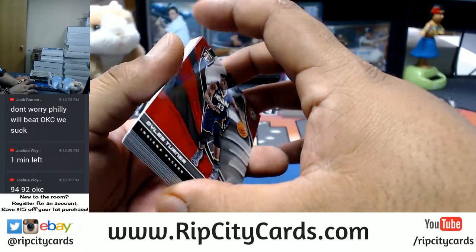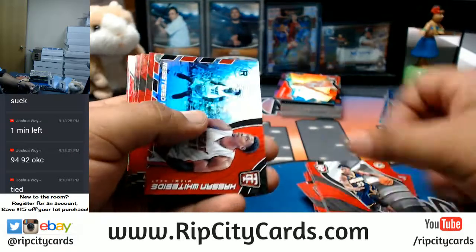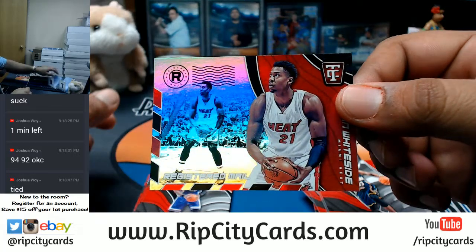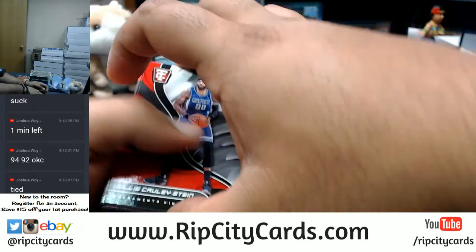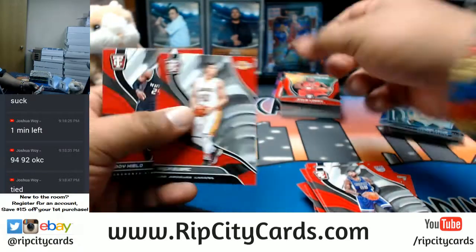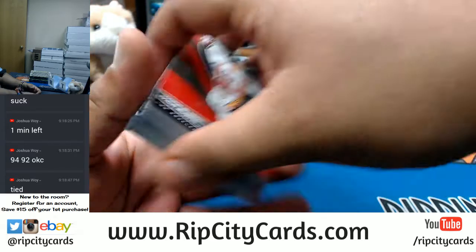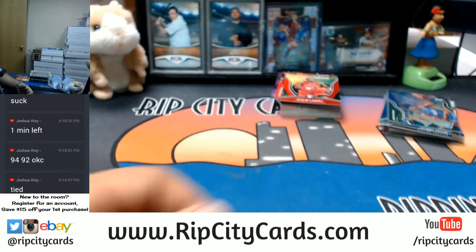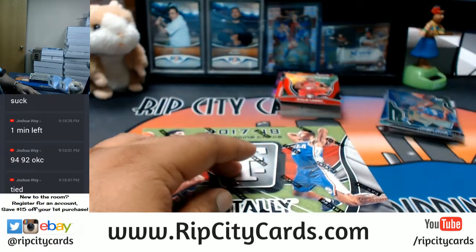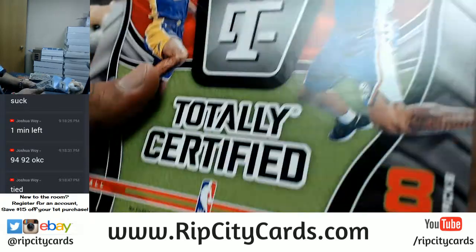Ooh, Ben Simmons playing that D on Russell Westbrook. Hassan Whiteside, refractor for the Heat. Kyle Lowry, Raptors, refractor. I like how Ben Simmons and Russell went at it just now. Ben Simmons went at it on defense against Westbrook. That's nice to see.